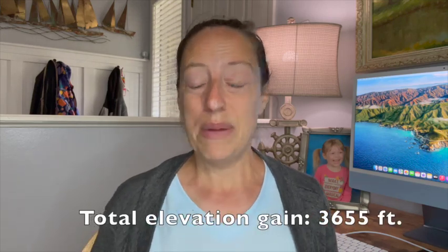I had a pretty lofty A goal set of 8 hours, and I think my C goal was 10 hours, and I made it in, as you saw, in 9 hours 21. So I am very happy with that finish, especially for my first time being out there, and especially considering how many hills were on that course. There was just so much elevation that I conquered that day, in addition to climbing Pinnacle. Honestly, I think climbing Pinnacle may have been one of the easier parts of it because I still had energy at that point. But let's take a look at the medal.